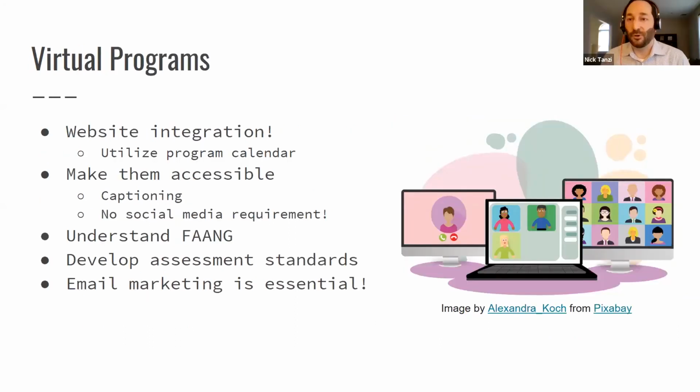So let's talk virtual programs, something we've all kind of tried out and then dove into and are now like, oh, what's happening? And how long do we do this? I feel like we do this forever, just not as much, okay? I think a lot of the services that we've tried out, you don't take away. You just moderate a little more, find out what the balance is.